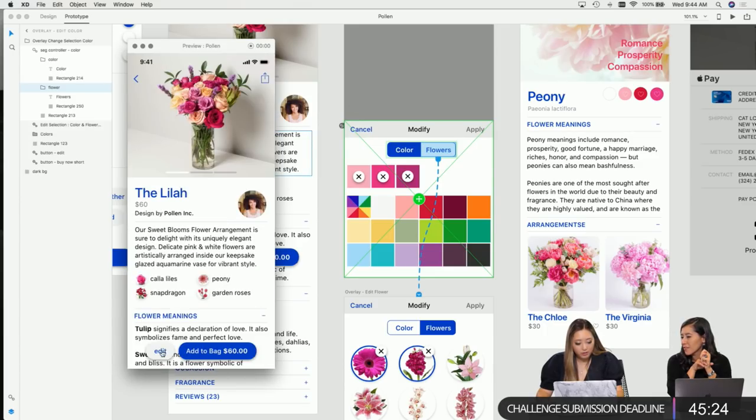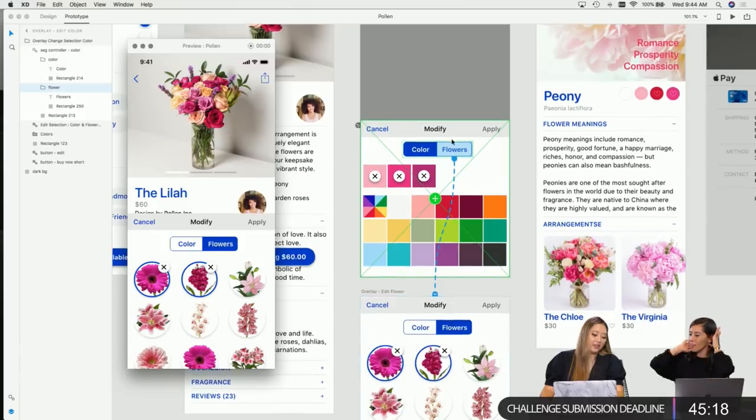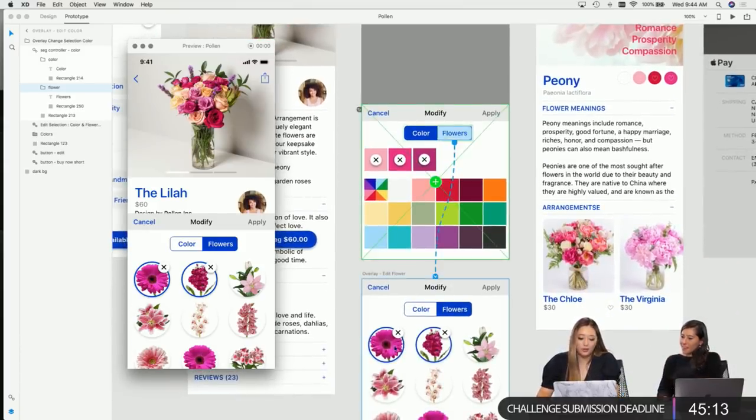Oh, this thing's nice. Wait, how did you get the background on the other one? Oh, because I just overlaid it. Got it. You overlaid this one. And it was already there. So you would have to do this for this one as well.